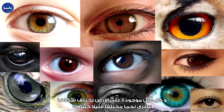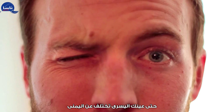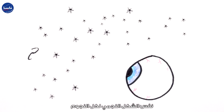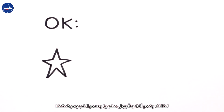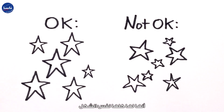Every single eye on Earth will see a slightly different star-like smear, depending on the exact nature of its suture lines. Even your own left and right eyes will differ. What's weird, though, is that any particular eye sees the same star shape for every star. So while it's actually scientifically acceptable to draw stars like this, if you draw more than one in a single picture, you better make sure they're all the same shape.